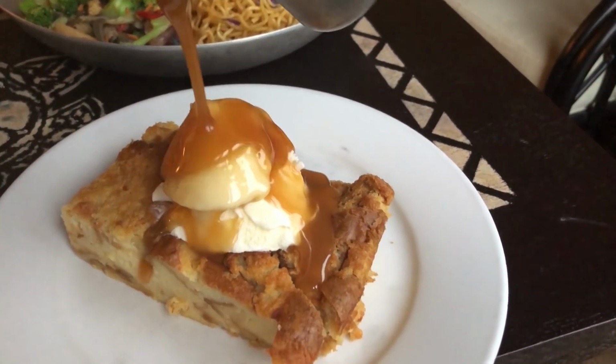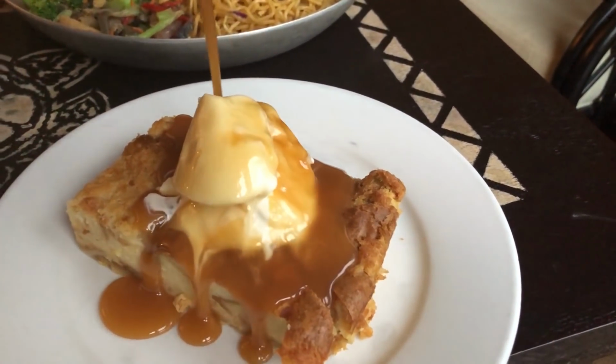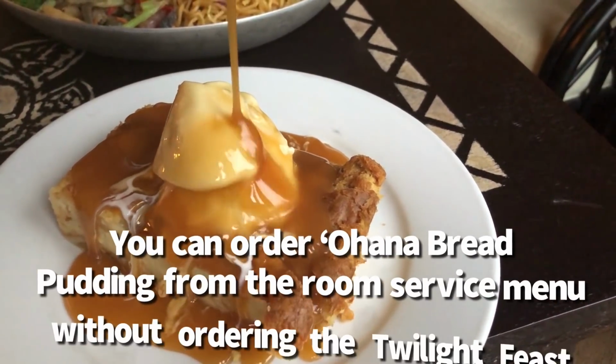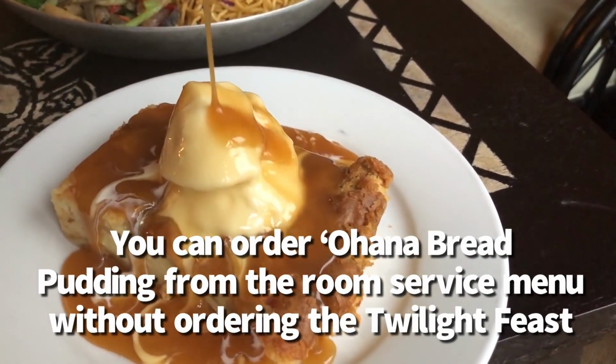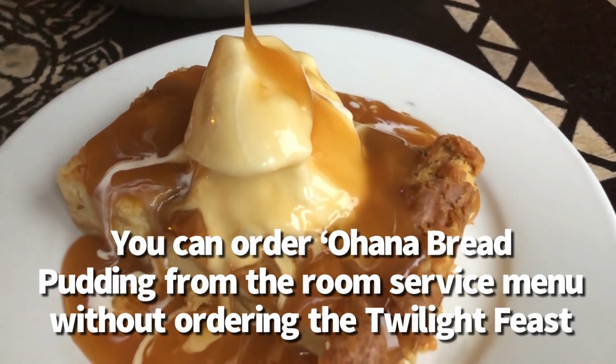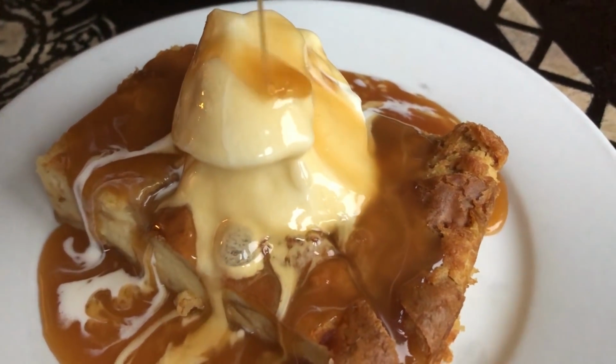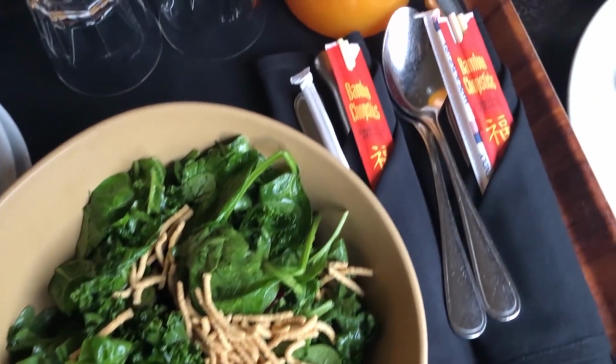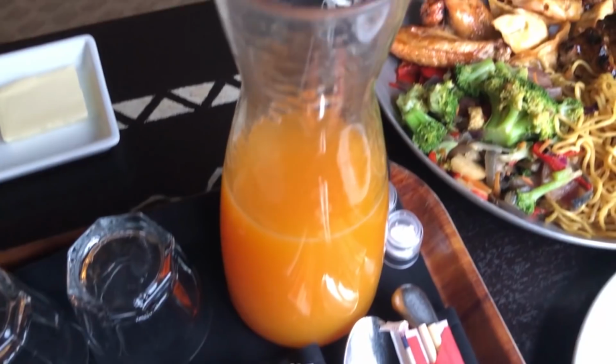Now remember, the bread pudding won't come with ice cream, so remember to order that when you call in-room dining, and maybe ask for a second piece of the bread pudding, because you can totally just order Ohana bread pudding from the room service menu without ordering the Twilight Feast. FYI, it doesn't say that you can do that, but you totally can. The portions on this are huge, so you can absolutely share that between two people, making the $60 an even better deal.